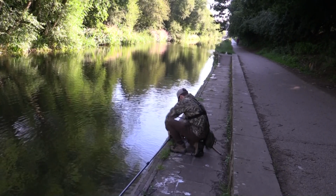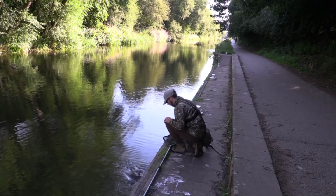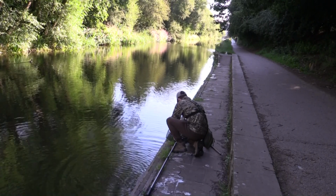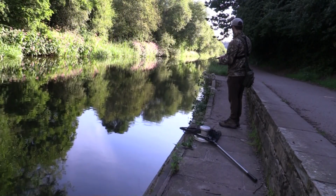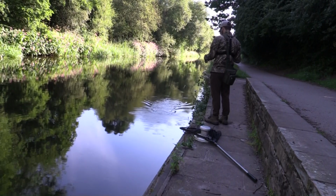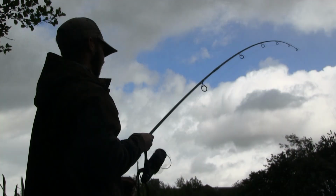Come on, mate. There we go. Lovely perch. Gone. That felt like a pike, that. Proper slammed it then. There's a fish. Yes. Don't think the bigger ones are coming out to play. Oh, micros.